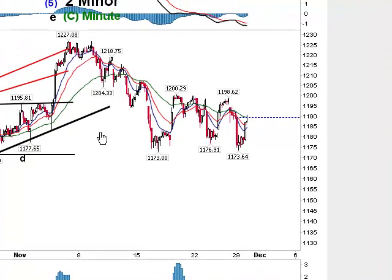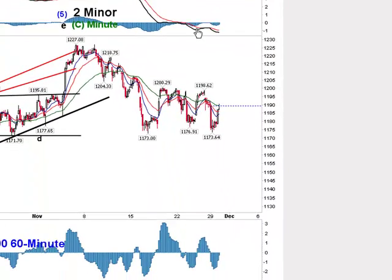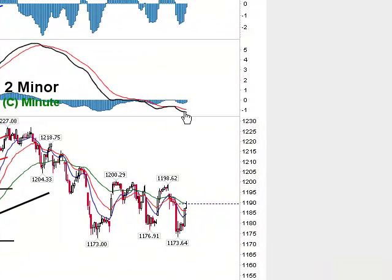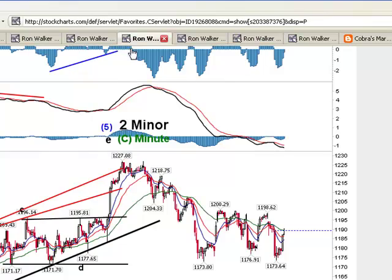On the longer time period right here, as you can see, this is the 65, 90, and 12 on the MACDs, as opposed to these shorter time frames here. This one is eventually going to roll up and give us our Santa Claus rally, but right now it's not. Right now it's still pointing down, still below zero, and still has a ways to go. How far it goes down, I don't know.